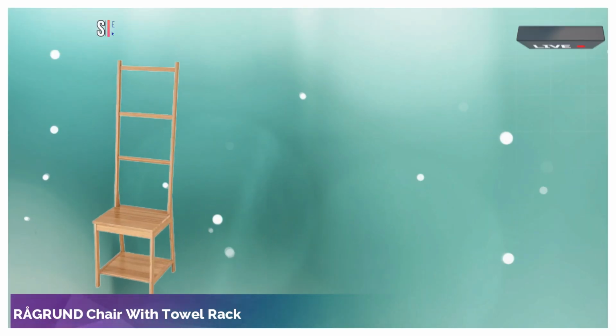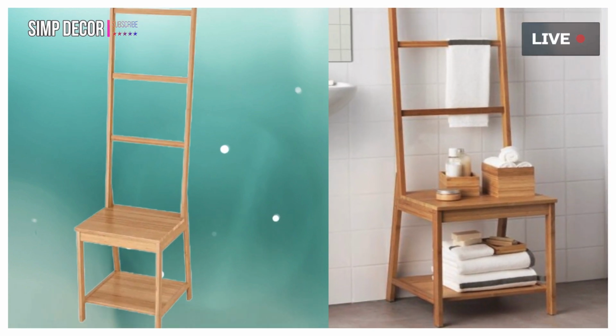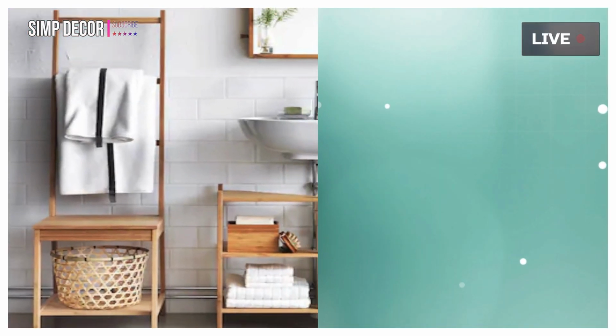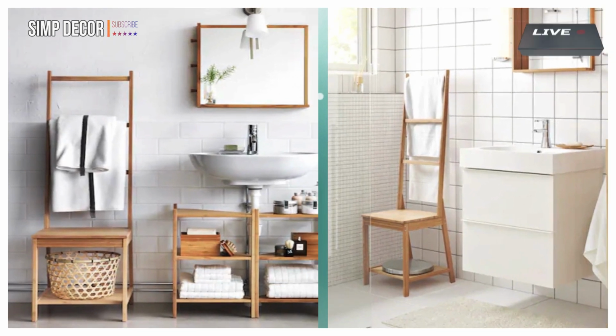4. RAGRUND Chair with Towel Rack, $49.99. Yes, this works great as a towel rack and storage unit in your bathroom, but it can also hold scarves, belts, and shoes in your bedroom too.